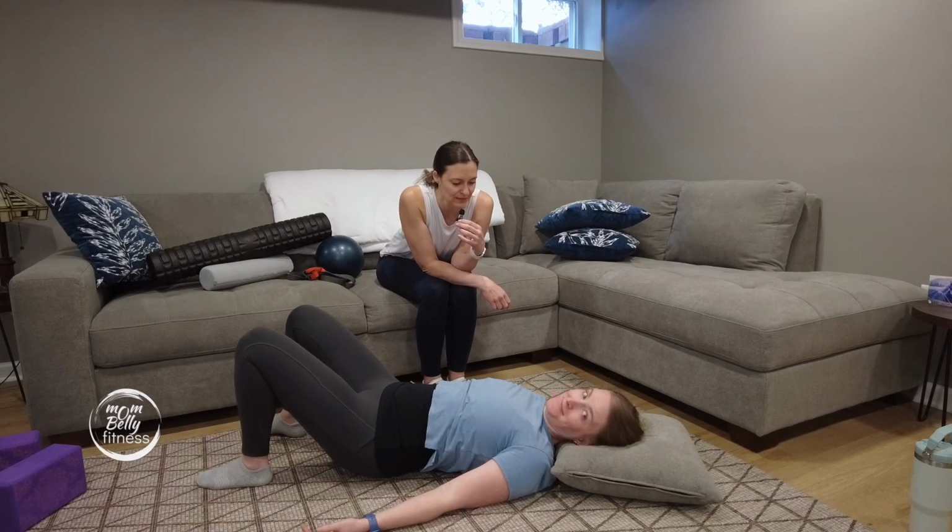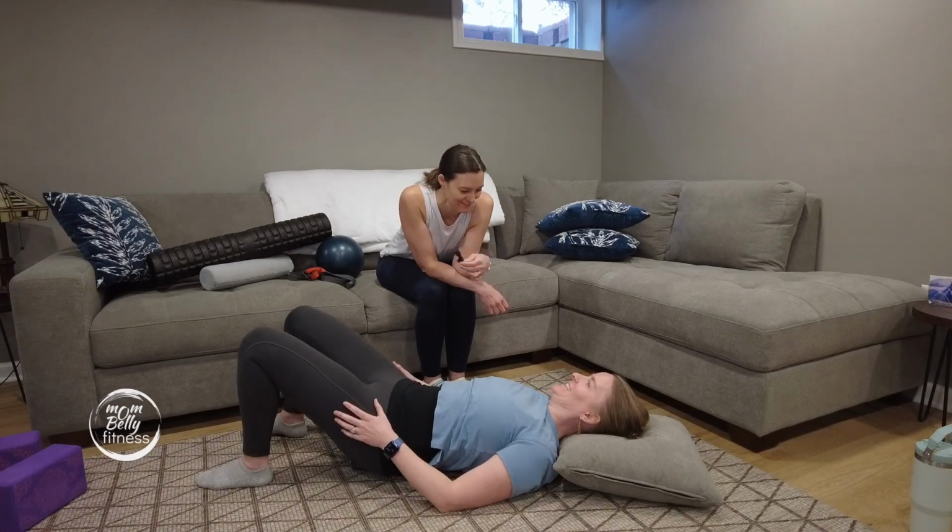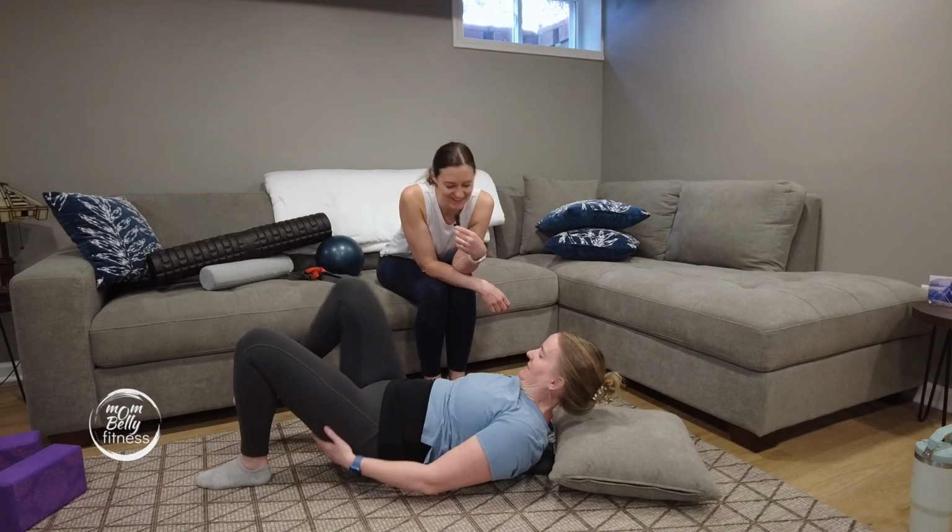Perfect. Do you have anything else you want to add? I don't think so. How does your posture feel? Feels good. All right, cool.